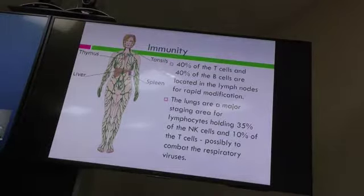Another area, as we breathe, of course, outside right now we have all that smoke. But as we breathe and take in different toxins and different infectious materials, we need our lungs to be as strong as far as immunity is concerned as possible. And so our lungs contain about 35% of the NK cells and 10% of the T cells. And of course, that has to do with respiratory problems. And there are respiratory problems all over the place. If we touch any surface, of course, we're going to take in any of these rhinoviruses and whatnot.